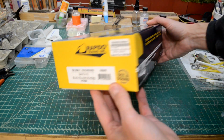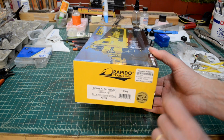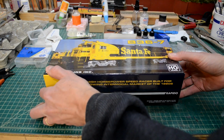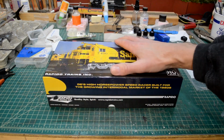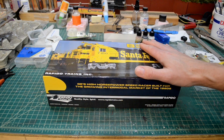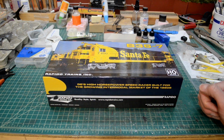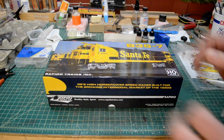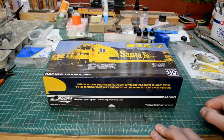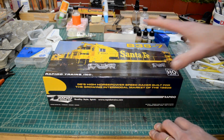Beautiful box. So as you can see here, Hiawatha Hobbies, kind of a steep price tag for this guy. It is the sound version. And one of the reasons I went with the sound version on this is because it's a GE unit, and as much as I love the sound of a good EMD prime mover, there is something about a good GE. I think we all know that if you like the GEs, it's that warble that they have. So I'm looking forward to hearing this one and all the other features that go with it.